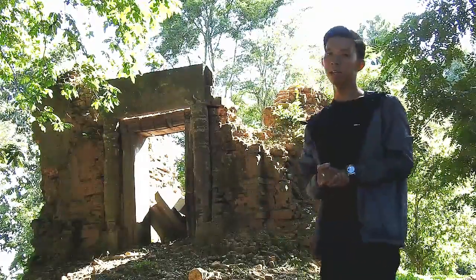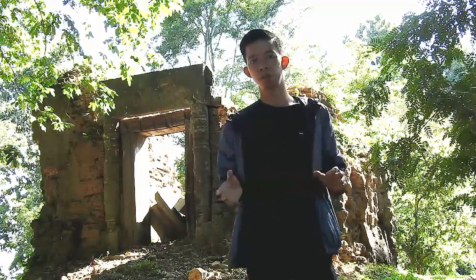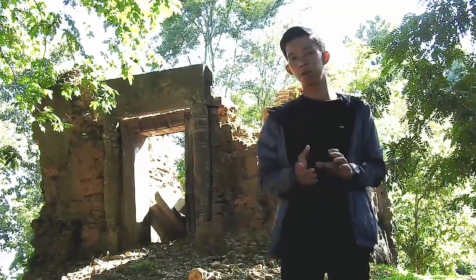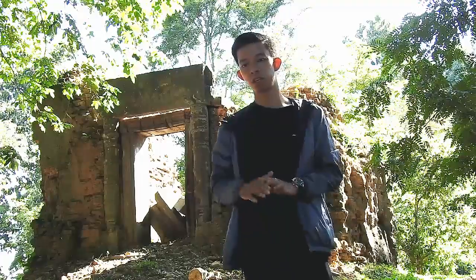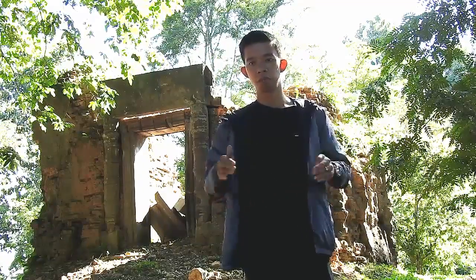So we see that the orientation of this temple is to the east direction. This temple is built facing the east and mainly built of brick. We can see the whole building is mostly brick. The sandstone is only used for the pediment and the colonnades on the door, and also the steps of the temple and the pedestal inside, but mostly only brick can be seen nowadays.